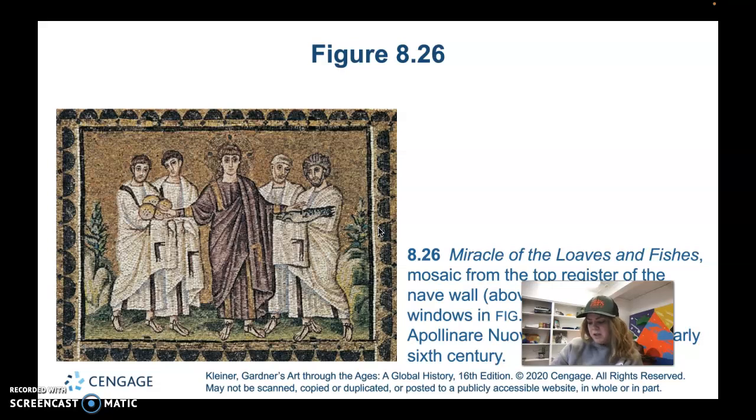And in this piece, he's telling his disciples to hand out the bread and the fish that he's miraculously, through the act of miracle, having appear, and they're feeding all these hungry people. And it's one of the important, major stories from the Bible. They think that Peter and Andrew are on Jesus's left, and the young man to his right is probably John the Evangelist. So this piece does show still some classical naturalism and late antique abstraction mixed together.